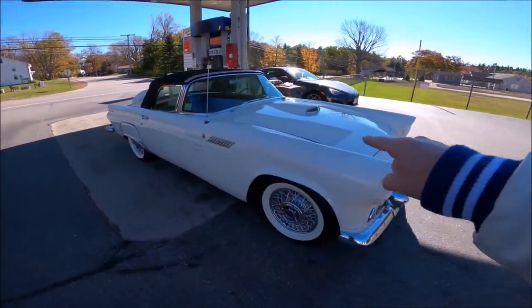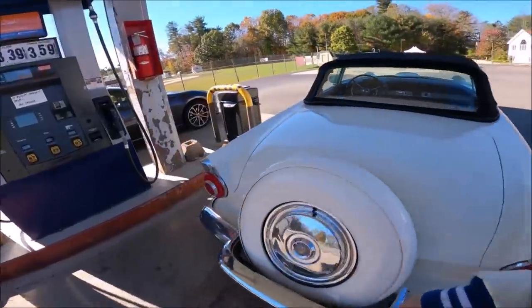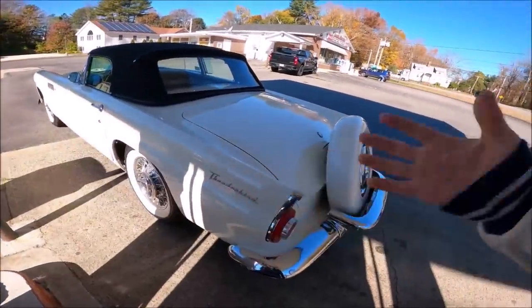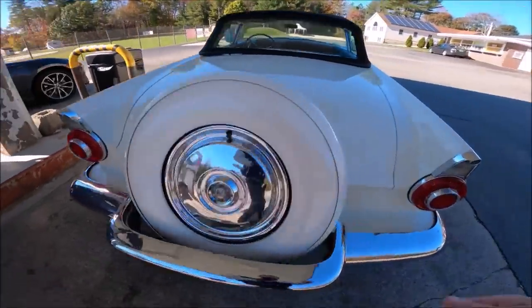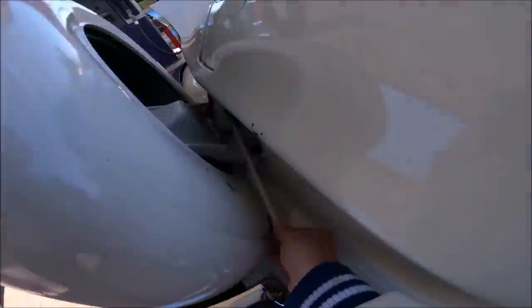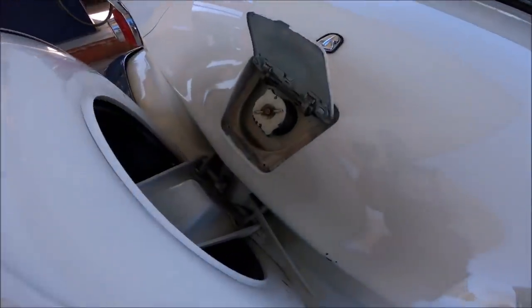So one cool feature about this 1956 Ford Thunderbird is that you'll notice there's no gas door on this side, and there's also no gas door on this side. So where the heck is the gas door? Well, in the 50s, sometimes they're behind the taillights, but not on this car. You'll see this lever right here. Put the lever down, the spare tire falls forward, and then voila, there's your gas door.